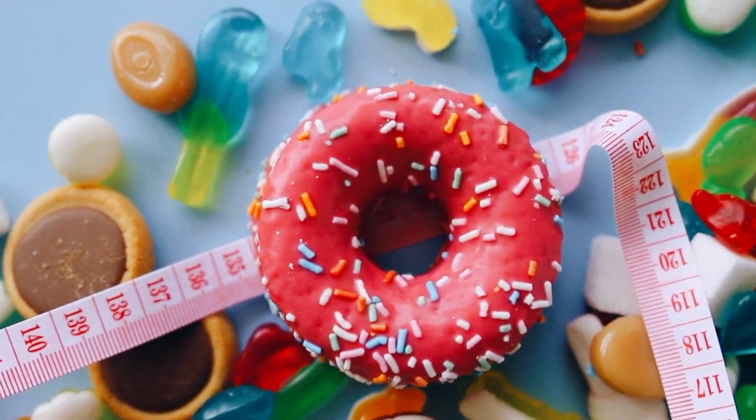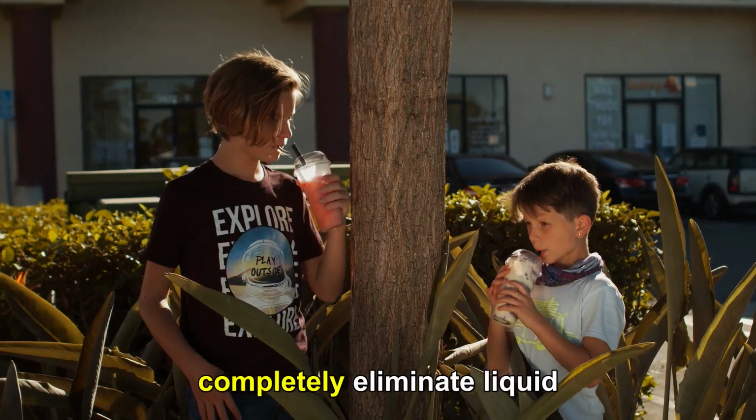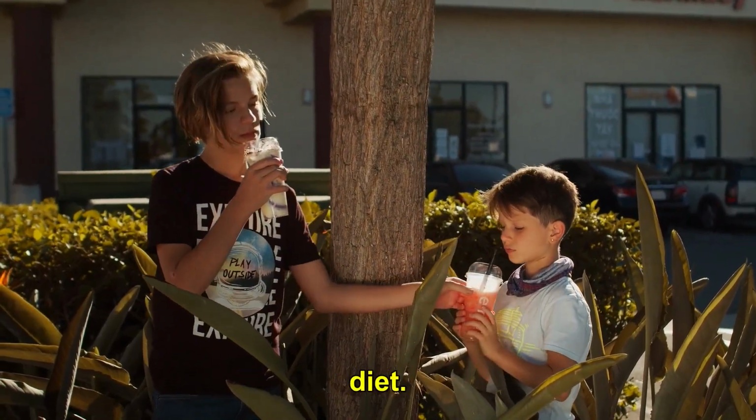But all the muscle in the world won't save your face if you're eating this one thing. You have to completely eliminate liquid calories and added sugars from your diet. We call this the anti-glycation diet.